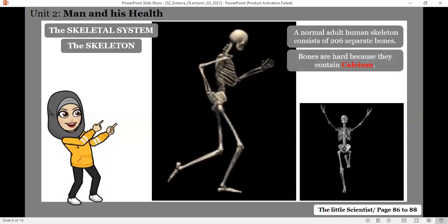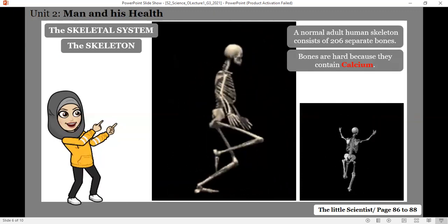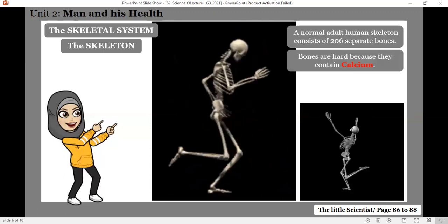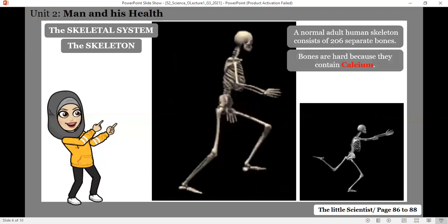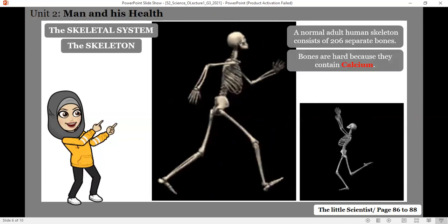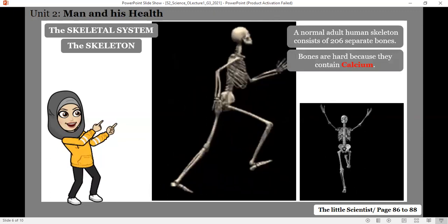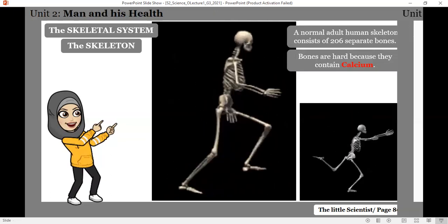Bones need to be strong and hard to protect our organs. As you saw, the skull protects the brain, the ribcage protects our lungs and heart, and we need the heart, the lungs, and the brain, don't we? So we need to protect them well. For this reason, bones are hard. They contain calcium. So make sure to drink enough milk and to eat healthy food to give your bones the calcium they need to grow and stay strong and healthy.